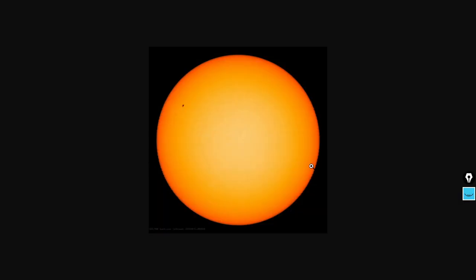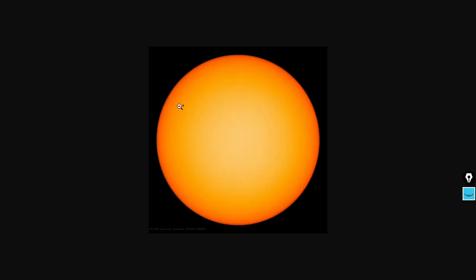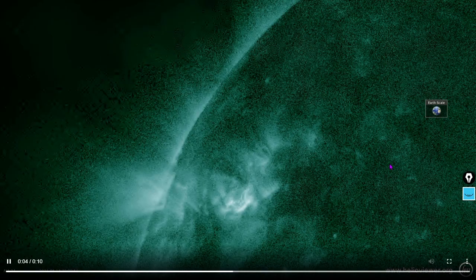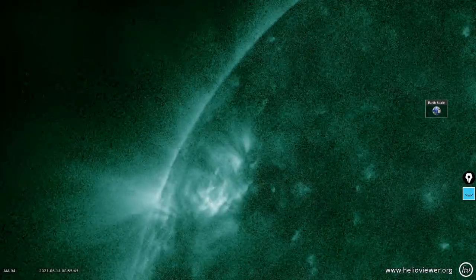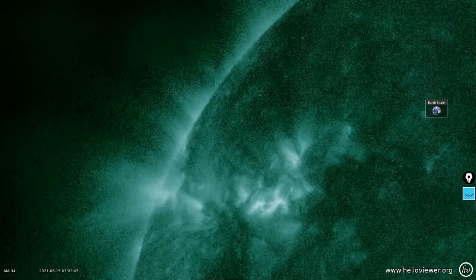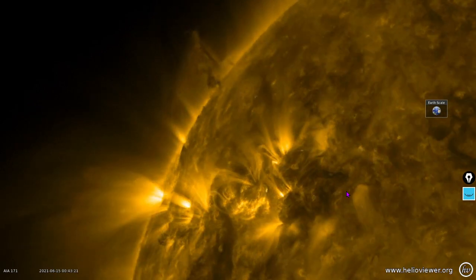Here it is in the intensitygram. And here's the latest colorized magnetogram. It's actually degraded since I did show prep, so it could shrink, although it's still quite a significant sunspot. Here's some close-up imagery of it in 94 angstroms. And last but not least, here's some more Solar Dynamics Observatory imagery in 171 angstroms.